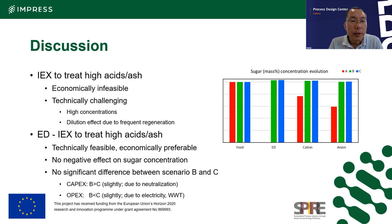The combined technology, electrodialysis and ion exchange, to treat the same sugar solutions is technically feasible. Economically, it's preferable. If you see the sugar concentration, you can see that the ED can increase the sugar solution concentration a little bit. After the cation exchange and the anion exchange, the concentration will drop back to the original concentration. So this combined technology does not negatively influence the sugar concentration. Between scenarios B and C, B has a bit larger capex, but a lower OPEX. So if we take into consideration both, between B and C there's no obvious difference.